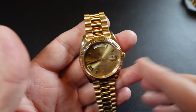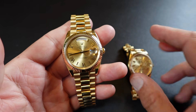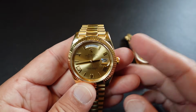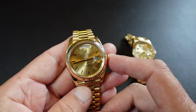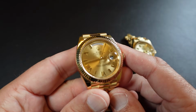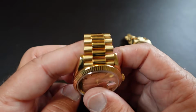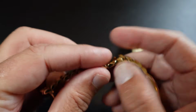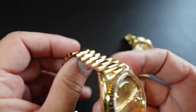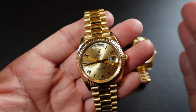But what I really want to talk about are the three things that make these watches special. They were the first watch to do a day date, and it was a chronometer rated movement. So the very first watch for day date, 1956. They were the first and the only one that uses this President bracelet, which is a little more oval, these links, if you look at them. They're obviously really identifiable. This bracelet is super identifiable to this watch specifically.